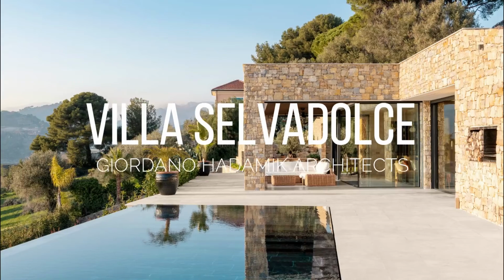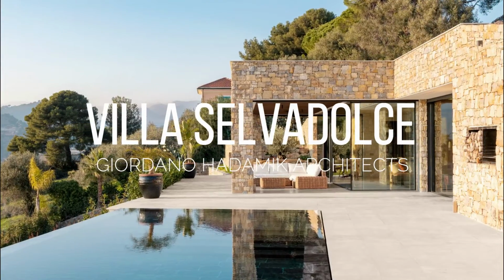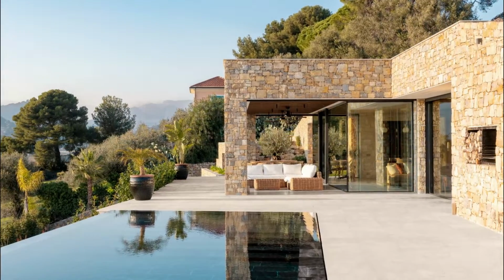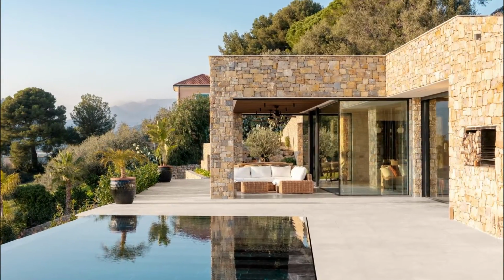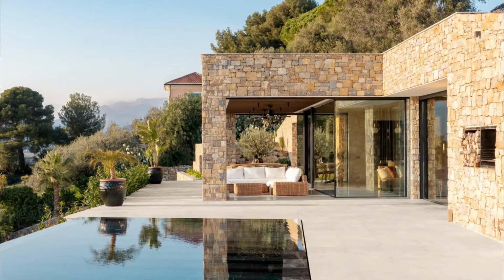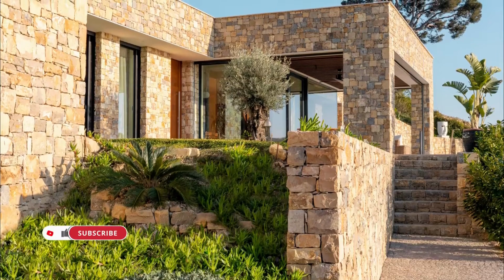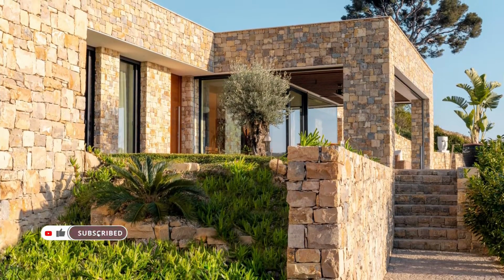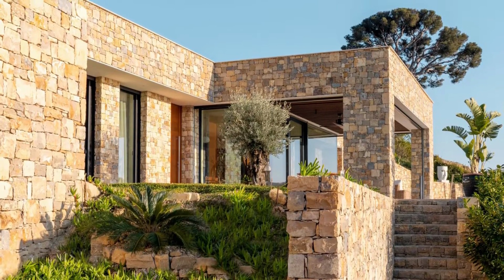The Villa Selvadolce in Bordighera, Liguria, overlooks the Gulf of Montecarlo, boasting a single-floor design that seamlessly blends with the landscape. Its 3 bedrooms, spacious living areas, and outdoor amenities like a patio, sun terrace, pool, and whirlpool create a holiday-like ambience with warm timber interiors, open glass fronts, and tropical elements.